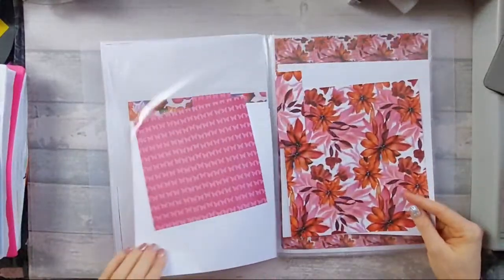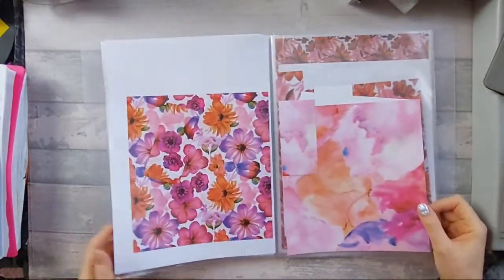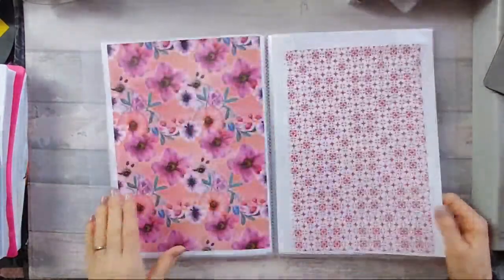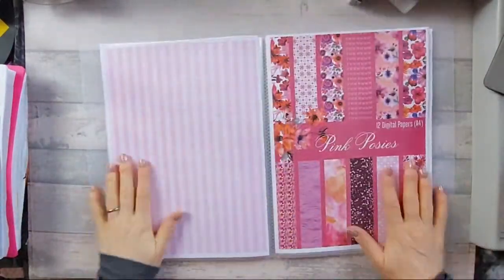So yeah, this is the pack. As I said, it kind of mix and matches. You can mix them in a bit. But yeah, I quite like this pack. So that's that.